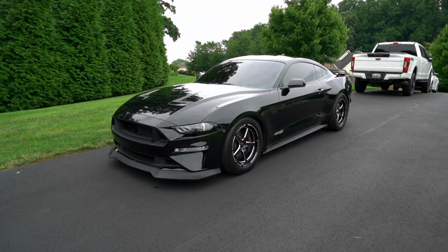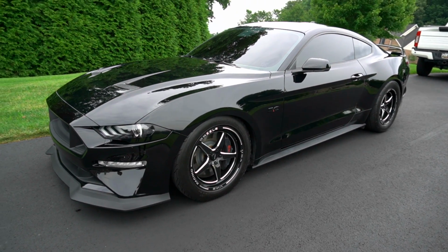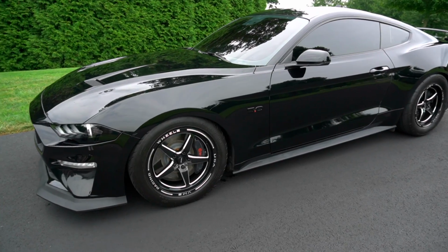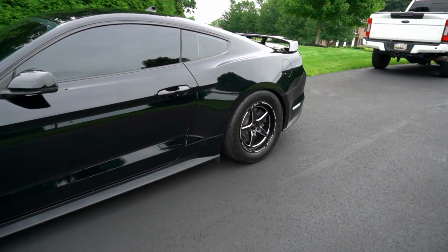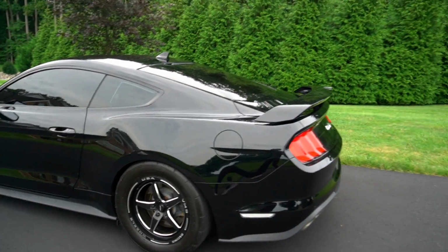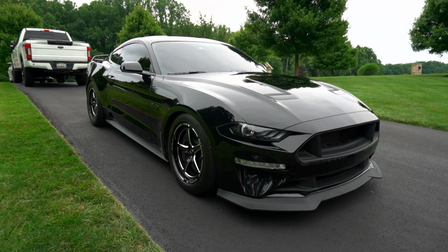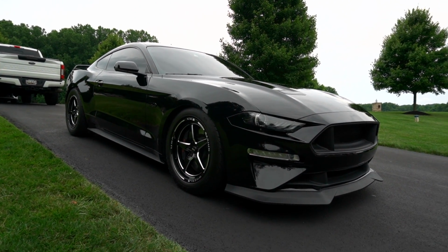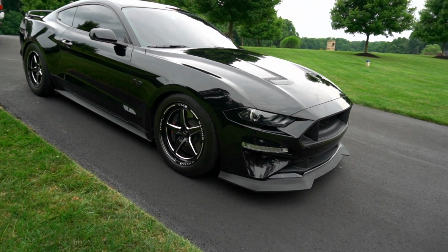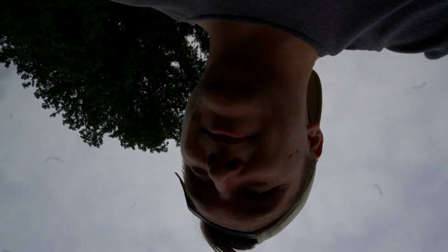Oh my lord, this looks freaking insane. The VMS is just, oh, it makes it look so good. And don't worry, those red tail lights are going. I can't stand those. Like, look at that. Oh my God. That's insane. This looks freaking nuts. I think I like the VMSs better than the Wilds.